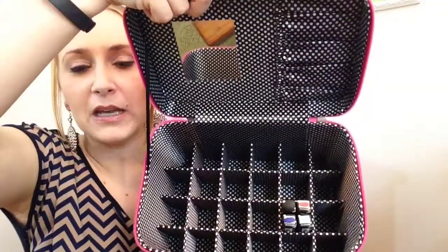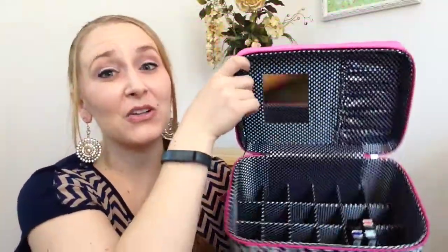I've got these 4 bottles right here of polish, and you can see that 4 bottles fit in one of the squares. So there's 1, 2, 3, 4, 5, 6, 7, 8, 9, 10, 11, 12, 16, 20. There's 24 squares. So 24 times 4 is 96, right? 48 and 48. 96. Yes, 96. So it holds 96 bottles of Julep nail polish.